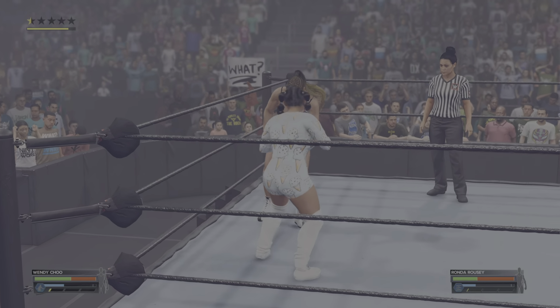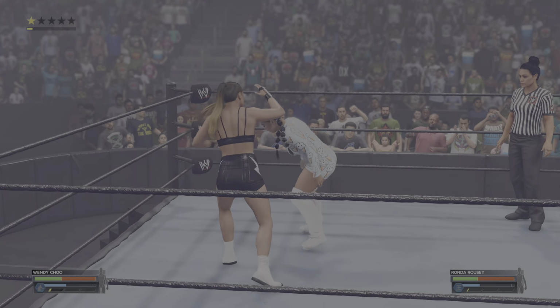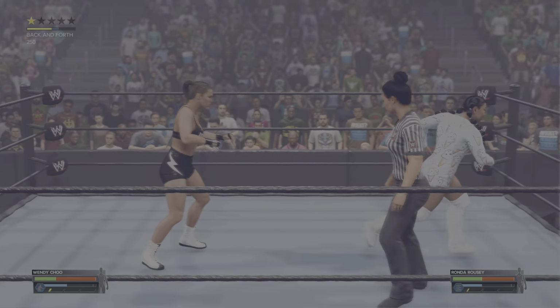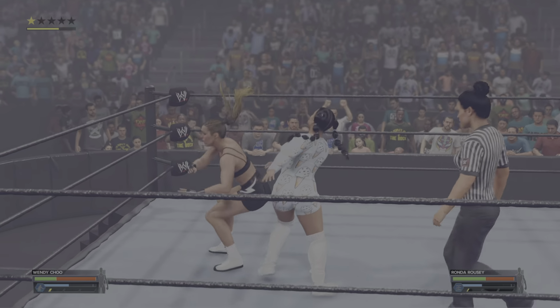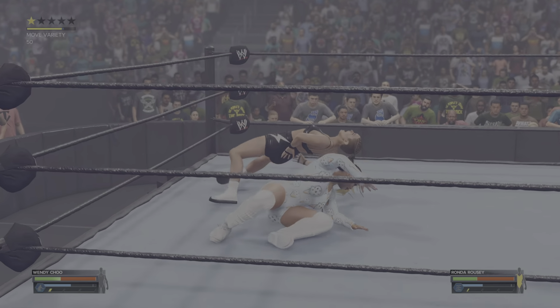Oh, the reversal by Choo. She's got an answer for that. Dodges the attack just a smidge quicker. Back suplex.